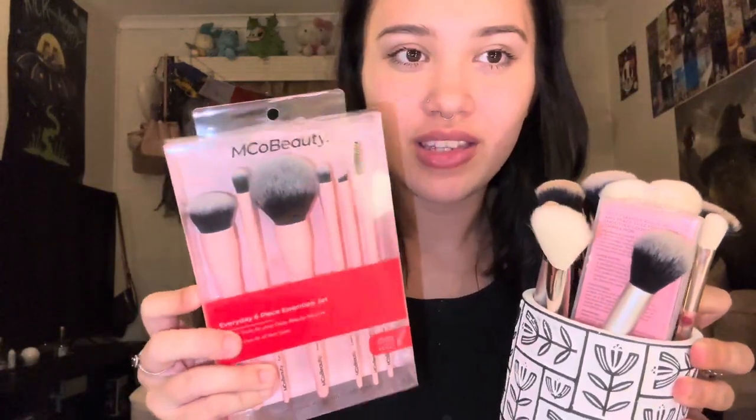Okay, next. I was really debating on buying this because I am trying to save money for the holidays. But I do need new brushes. These are my old brushes. I still have a billion of them, but there's new ones, and they're micro beauty, and they're pink.